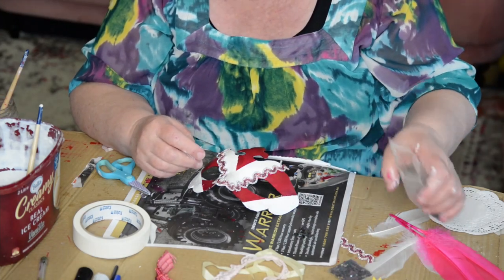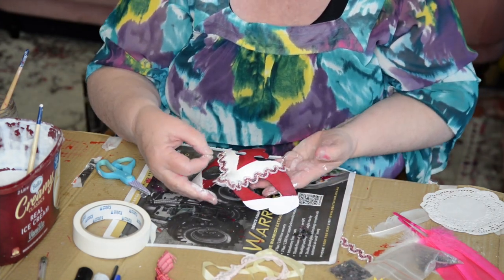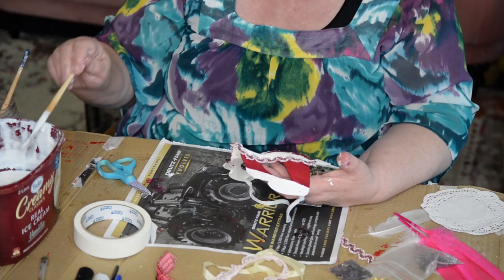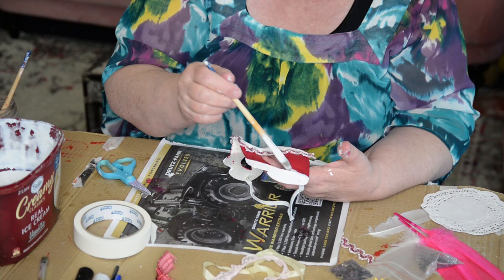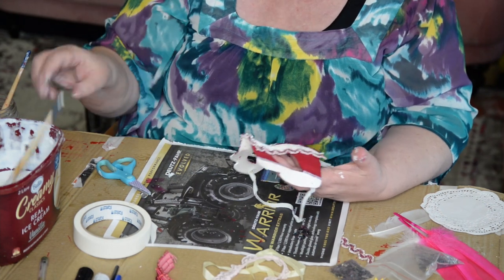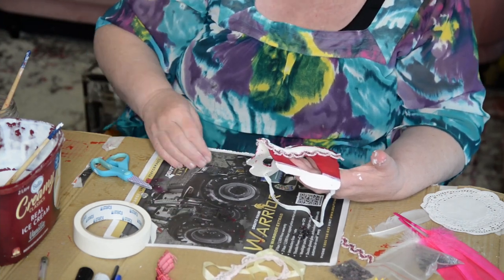I'll just tip some out. Now, the hardest part with this, really, is just picking them up. If you've got tweezers, that's probably a good thing. And you know, you're not videoing yours, so you can take your time and do sections at a time, whereas I'm sort of doing it all at once. So you can let yours dry a whole lot longer than I'm letting mine dry. I would generally let this part dry quite well before I decided to add anything else on.